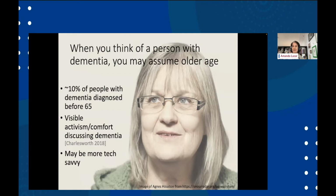So here I have another assumption for us to look at. When we think of a person with dementia, we may think of someone with older age, but roughly 10% of people with dementia are diagnosed before the age of 65, which we call early onset dementia. Some researchers have written about a profile of these individuals. Worth's citation calls it the rise of the young active person with dementia. So people who are perhaps more comfortable talking about their condition despite the tremendous stigma, people who might be more in the activist circle, pushing for change in attitudes.